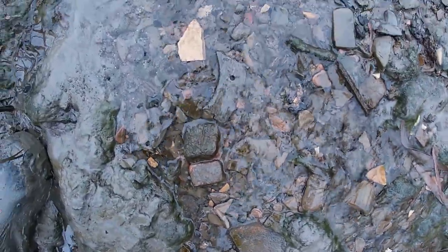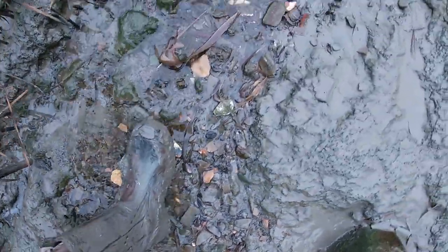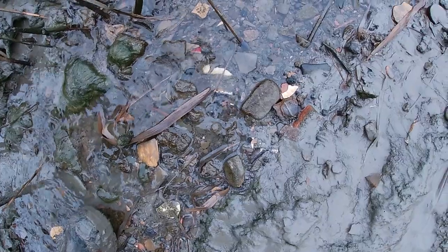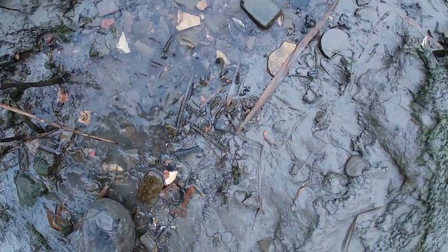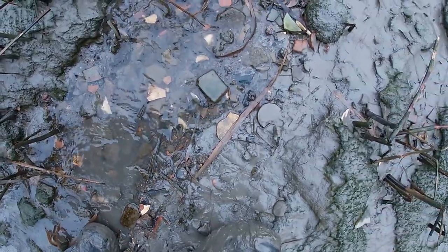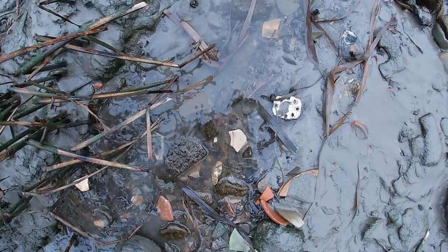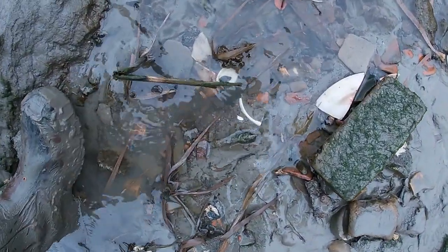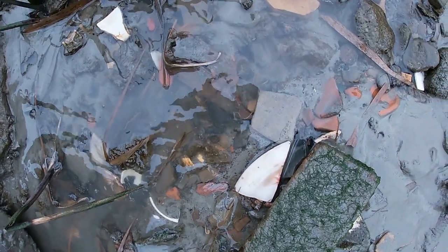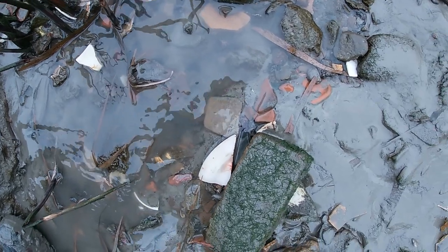I see pottery, bricks, glass. Some tiny animal fleeing for me.